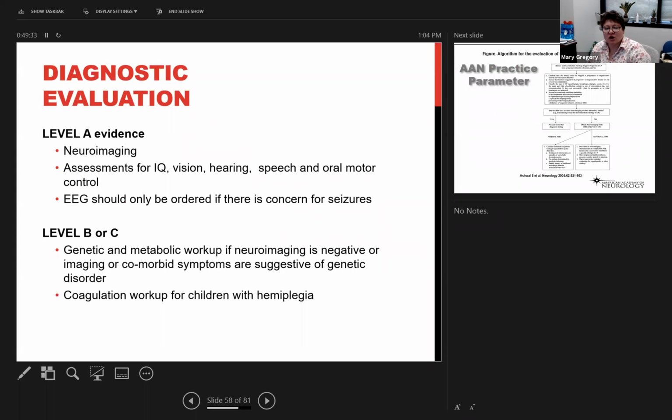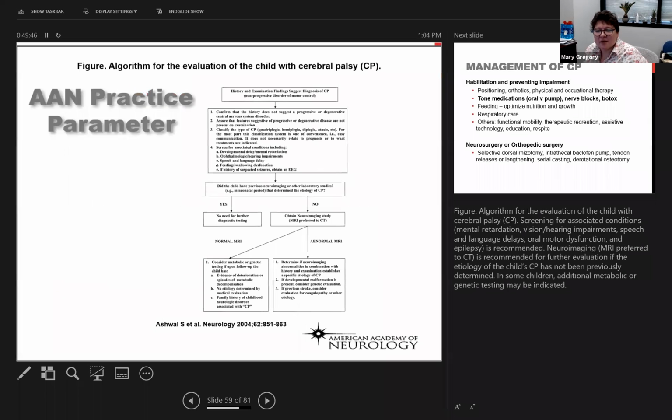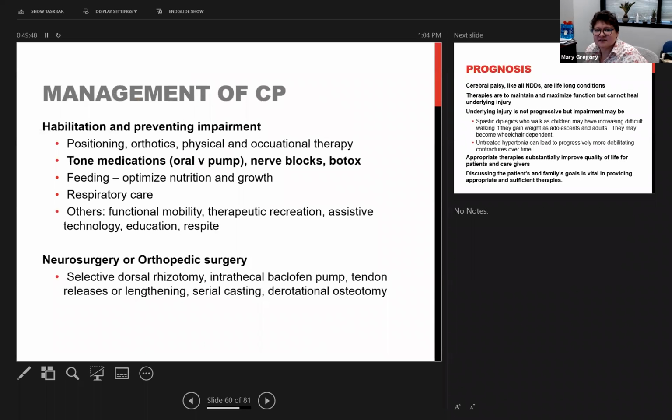As far as workup, I'm not going to stress this too much because I think most of the time these kids receive a pretty thorough and appropriate workup. I think where we tend to fall, by the way, is in assessing for comorbidities, because their quality of life is a huge issue with cerebral palsy, and many times it's a comorbidity that's having a dramatic effect on the quality of life overall.